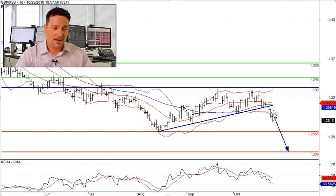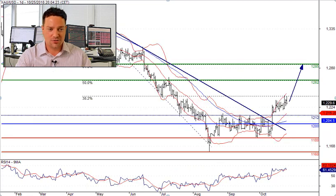We broke below a rising trend line here in October, and now we're piercing below that lower Bollinger Band, and the relative strength is below its 50 level and showing some pretty strong downside momentum. So right now we favor short positions in cable below 1.33, that September high, and off to trace towards 1.236. Most likely, first off though, we'll have some support around the 1.265 area where we tested those lows in August, and then a continuation lower with this strong bearish momentum.